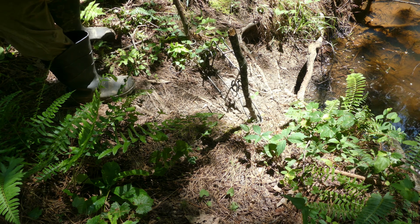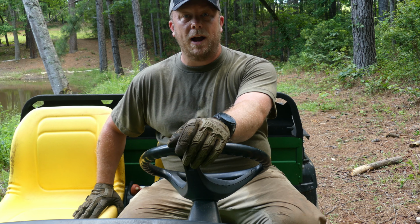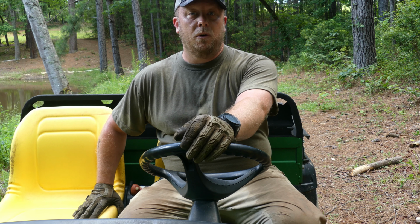Safety hooks coming off. It's live. Well, guys, we got them both set, so we're gonna let these sit. I'll check them every 24 hours. I'll come back tomorrow at this time and we'll see how they're doing. I did put the musk down on both sides of the trap, on both traps, so that should attract them.